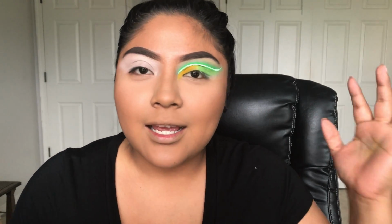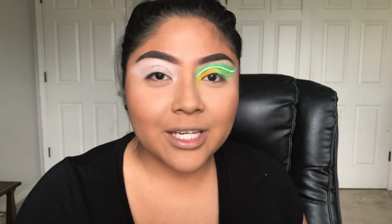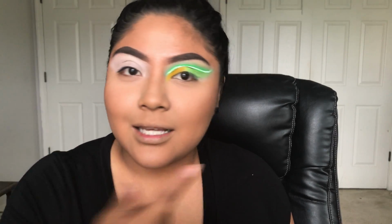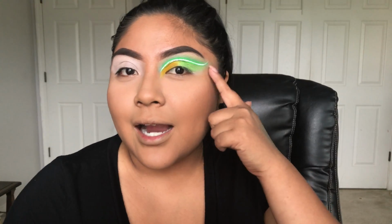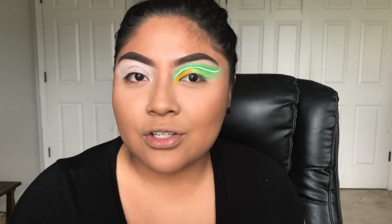Alright, so as you can see, I already started with one eye and I'm going to do the other one. I wanted to do one eye because I really wasn't sure what path I was going. I really had no idea what I wanted to do today. So I decided to just do one eye, and I actually love it. It looks like one of those neon eyes that you've seen on Instagram. It looks like neon lights, and I thought I'd give it a try.